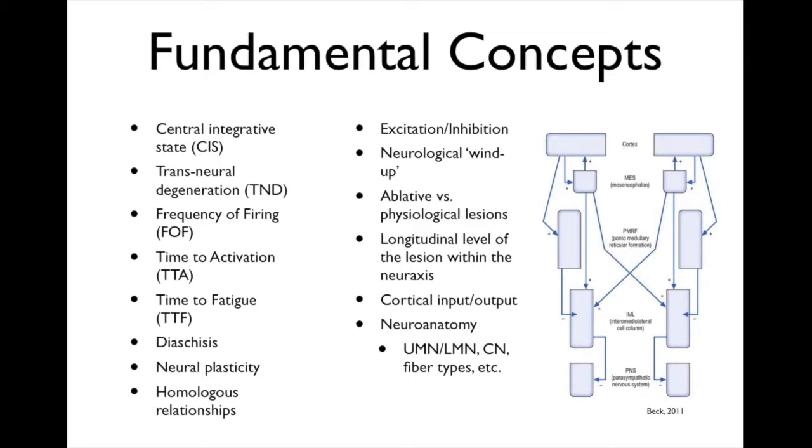The next three: frequency of firing, time to activation, time to fatigue. Again, these go along with the neuron. When we're doing certain tests, for instance, when we're looking at pupil dilation, we're looking to see how fast it fires, how long it took for it to contract, and how long it takes for it to fatigue out. We want to see things fire really quickly, respond really quickly, hold their activation for an ample amount of time before it fatigues.